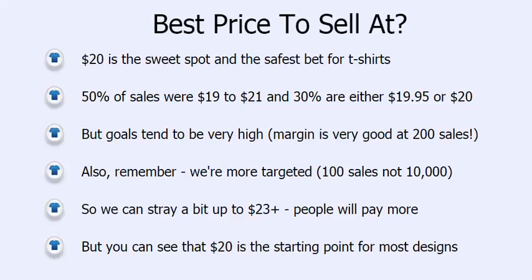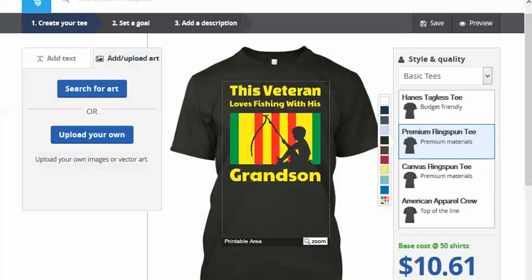The next question was, what price do we sell at? What we found was that $20 is the sweet spot and the safest bet for t-shirts. In fact, 50% of the best sellers were priced between $19 and $21, and 30% are either $19.95 or $20. That being said, a couple of things to be aware of here. Firstly, the goals with these campaigns tended to be quite high, and the reason I bring this up is if you price your t-shirt at $20, and you're only making, let's say, $9 per t-shirt, but you sell 200 of them, well, Teespring will bump your margin up.